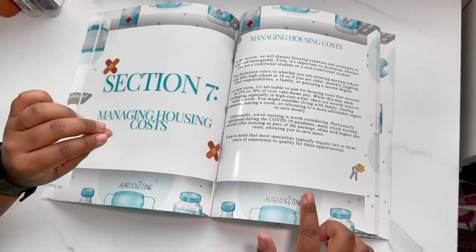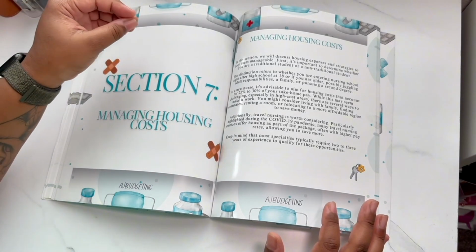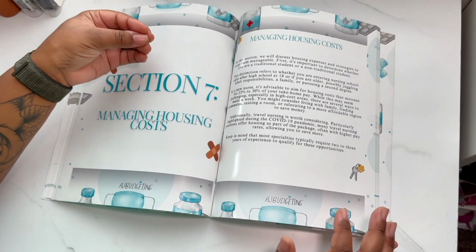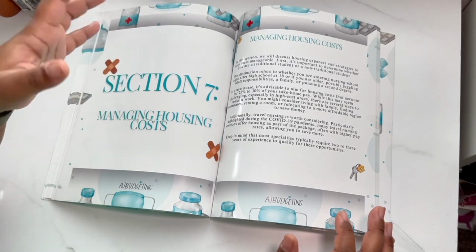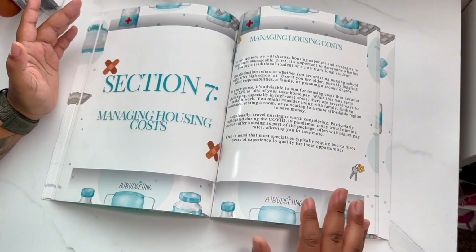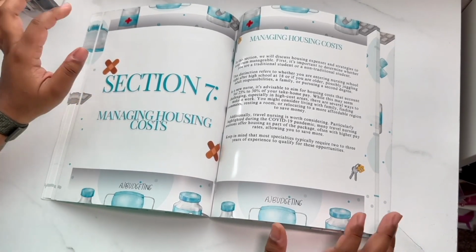Section 7 is managing housing costs. I think this one is probably another long section in this book for a good reason. So I do have an introduction of everything: realistically, housing costs should only account for 25 to 30% of your take-home pay. This is kind of not feasible for California or New York or states where there's a high cost of living. But in these cases, you might want to consider just staying at home for a little bit, building up a bigger down payment for a house. That way, when you do move, you can stay within your budget and within your means and not live paycheck to paycheck.